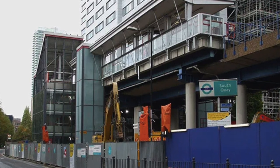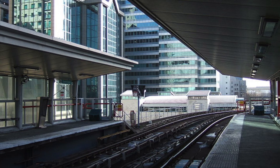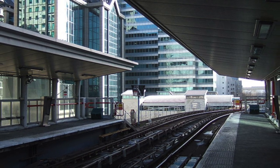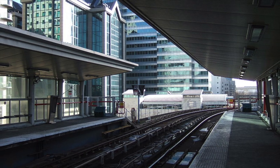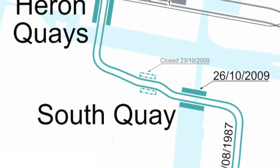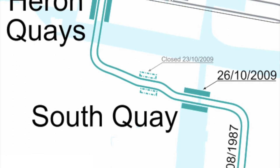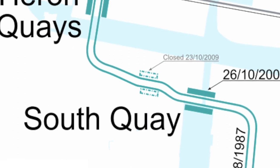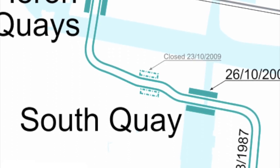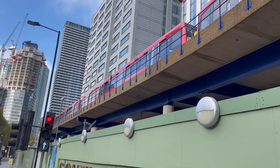Now, the reason why the station was moved is because due to high ridership on this part of the network, trains had to go from 2 to 3 sets, which resulted in many station platforms having to be lengthened. However, South Quay was in a position where the track was very curvy on either side, and the platforms couldn't be lengthened. So, they had to just move the station down the road to a slightly straighter area in order to allow for 3-set operation. Sadly, nothing remains of the original station today.